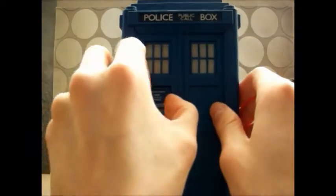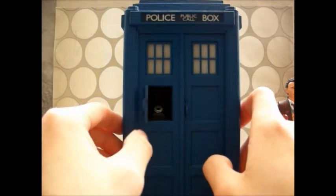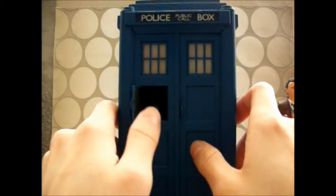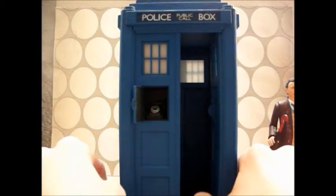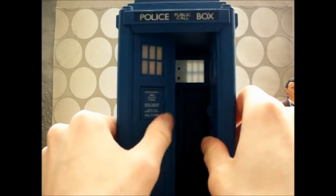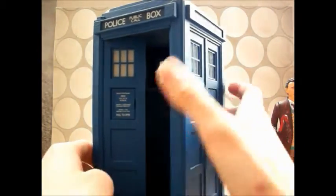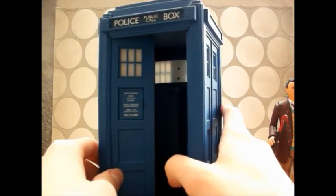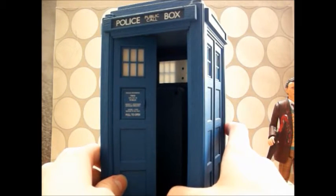If I just pull to open, it has the telephone inside as seen in Logopolis, which is a brilliant feature. It's the black telephone with the silver thing that the police officer gets before he gets pulled inside the Master's TARDIS disguised as a police box and killed. You can also open the doors. You can't open this one very much because of the box containing the phone. But inside you can see the sound box. It's completely blank on the inside, it's empty. There's no card or sticker for the insert of the console room, but there wasn't one in the story, so that's good.